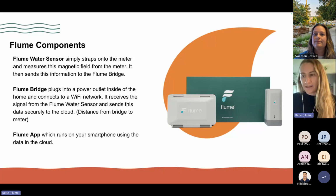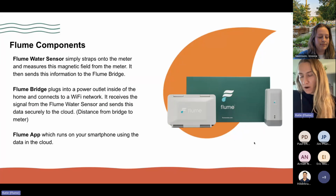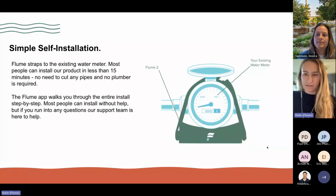One of the questions we typically get asked is how far can the bridge be from the sensor that sits in the meter pit? The connection is through a radio signal, so it can sit at quite a distance, around 1,000 feet, depending on if there's any obstacles in between your bridge and the meter pit. Examples of obstacles would be like other homes, trees. If your house is on a hill and the sensor's at the bottom of the hill, it might decrease that 1,000 feet. And then it could also be more than 1,000 feet if there's a pretty clear view from your home to where the meter pit is. And the Flume app simply runs on your smartphone using the data in the cloud, the information that it's getting from the sensor.